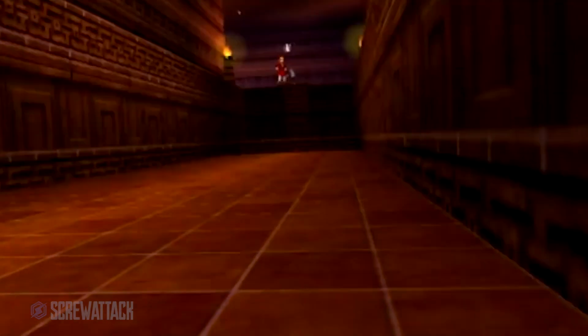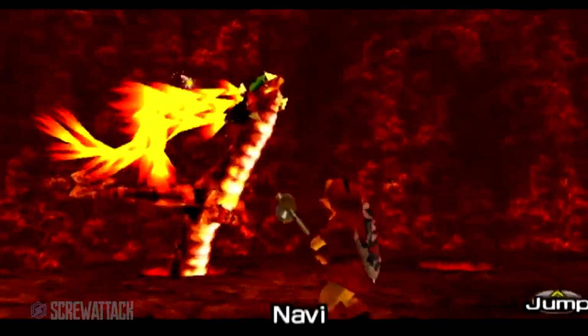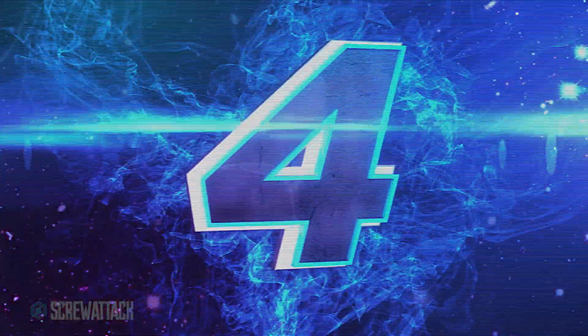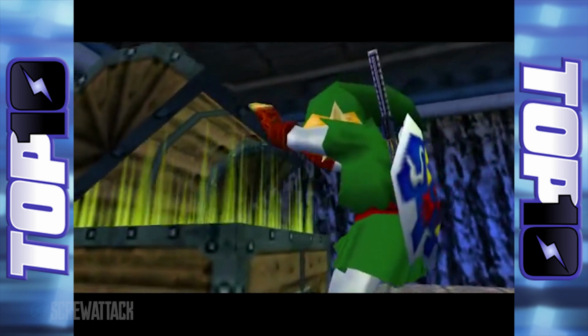Maybe it's because every impact shakes the earth, maybe it's because you use it to smash a dragon, but the Megaton Hammer is just so good at bringing out our primal destructive side. Number 4. There's one kind of Zelda tool that I think captured everybody's imaginations as soon as they saw what it was capable of doing.